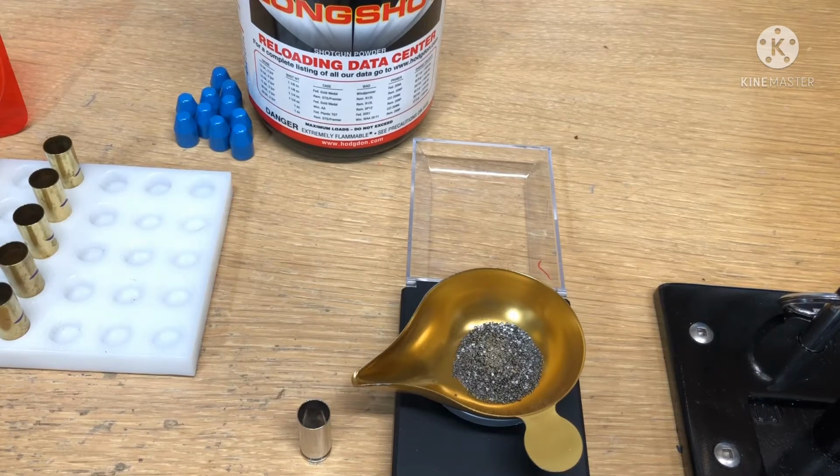Hello, this is Uncle Jim, and I'll be trying Hodgdon's Longshot for the first time in 10 millimeter, and there's already drama.